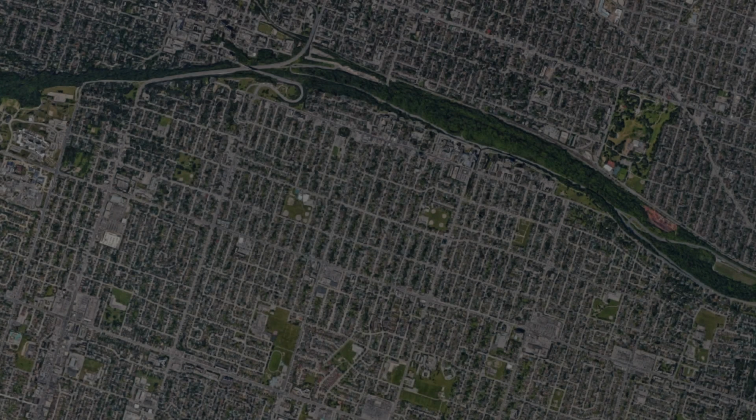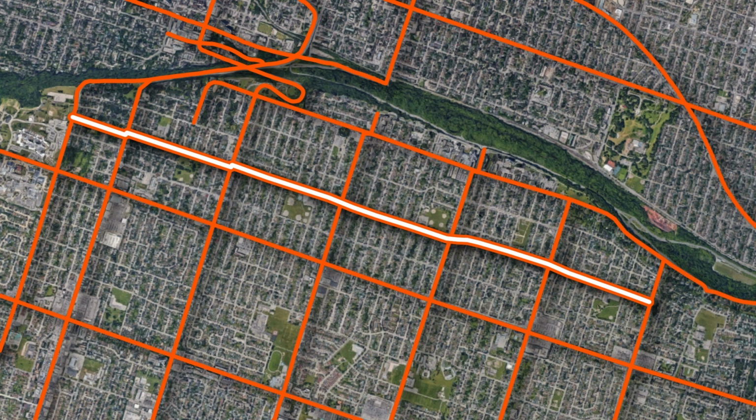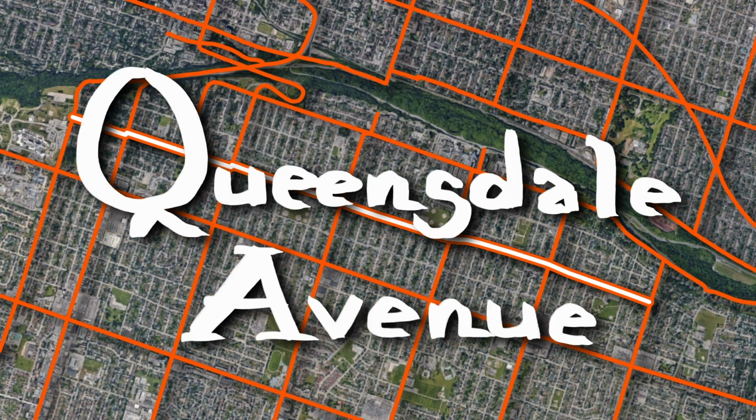There's a street on the Hamilton Mountain that travels east-west. It is located halfway between Concession Street and Fennel Avenue, and therefore it is a pretty decent alternative route to take when you don't want to cycle on those two roads. It doesn't have any cycling infrastructure on it, except for some Sharrows, but it does score a passing grade. The street in question is Queensdale Avenue.